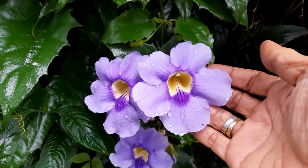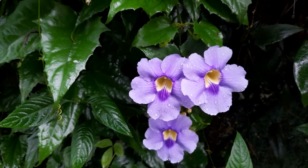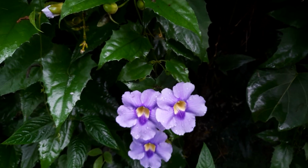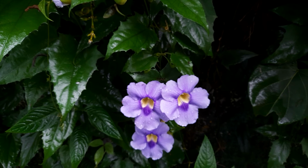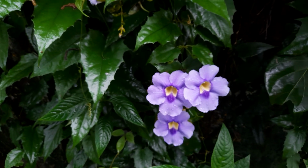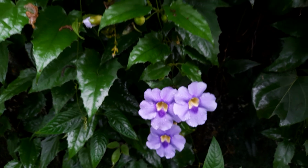These are the flowers of this Thunbergia grandiflora. These Thunbergias, they're a group of tropical climbing plants by and large, and they're annual or perennial.